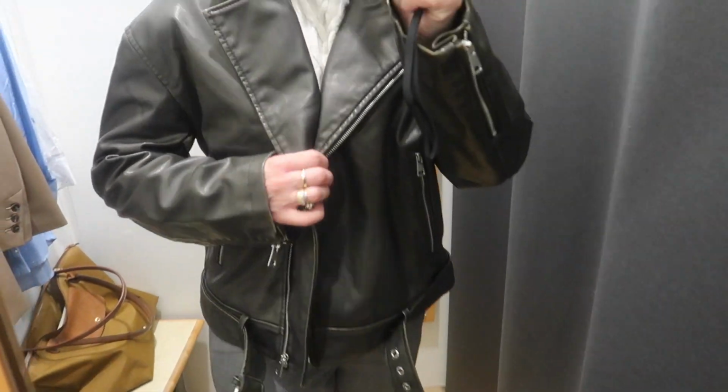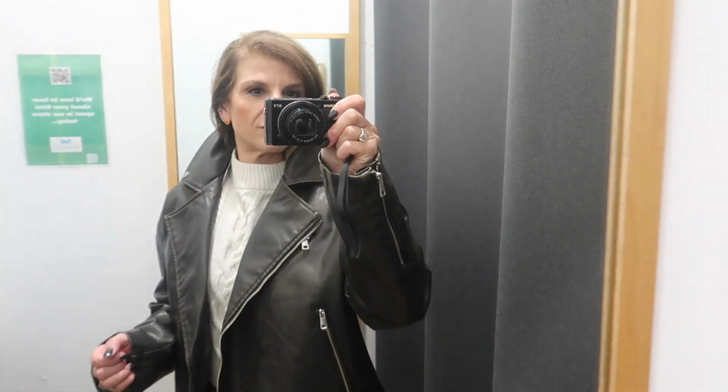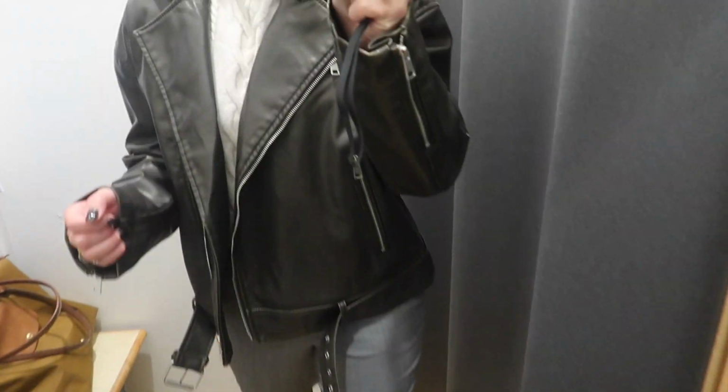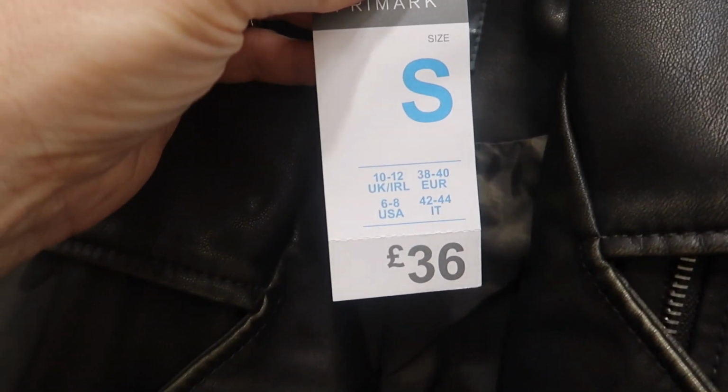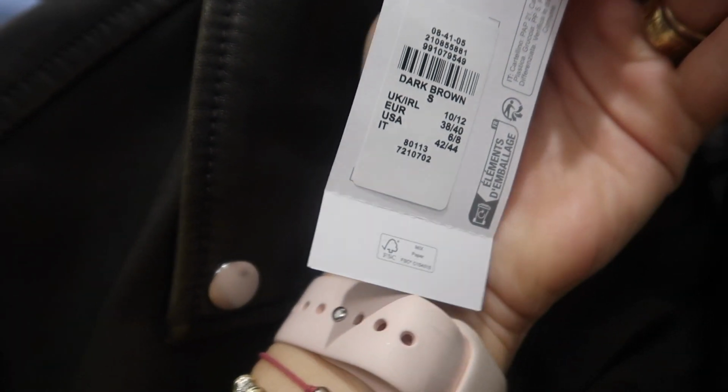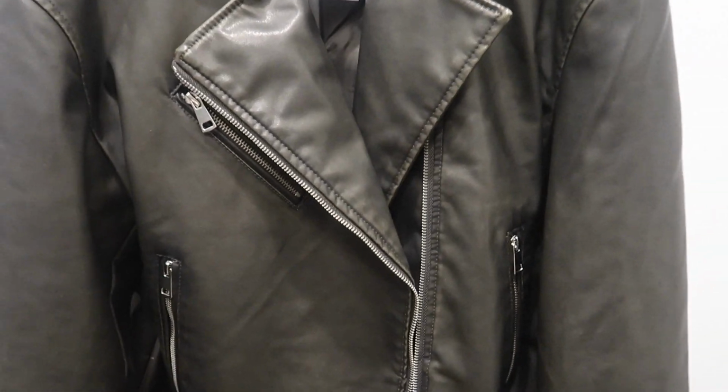Now, this has been all over YouTube because this is a dupe of one that is in Zara. So this is like a bomber jacket. It retails for £36. It is a lovely jacket. It's just not my style of jacket, but it has great detail. It has the belts, it has the zips, it has the detailing at the bottom of the jacket. And like I said, it retails for £36. I tried it on in a small, it felt big and baggy and didn't feel it did anything for me. So therefore, it didn't come home with me.